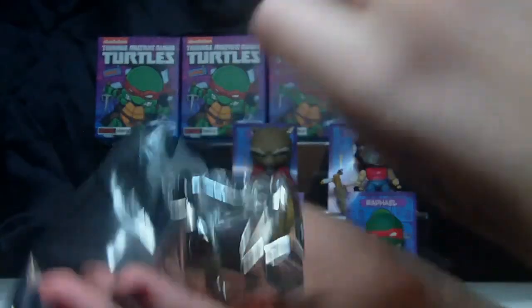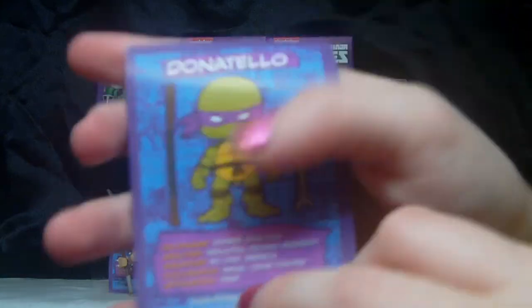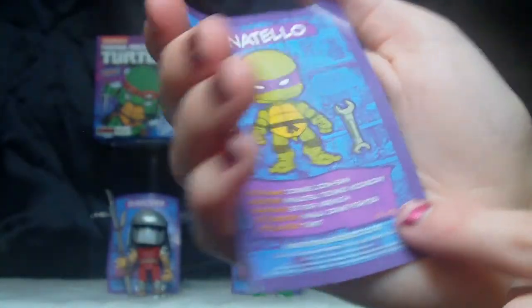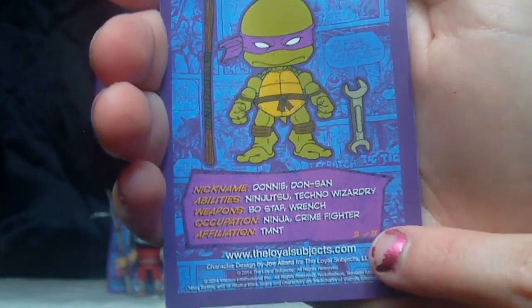And we... Oh no, I can't find the little picture card. Here we go. And we got... Doo-doom! We got Donatello! Awesome! We just need Michelangelo, and then we've got all of the TMNT. Donatello is the third figure out of all 11 figures.